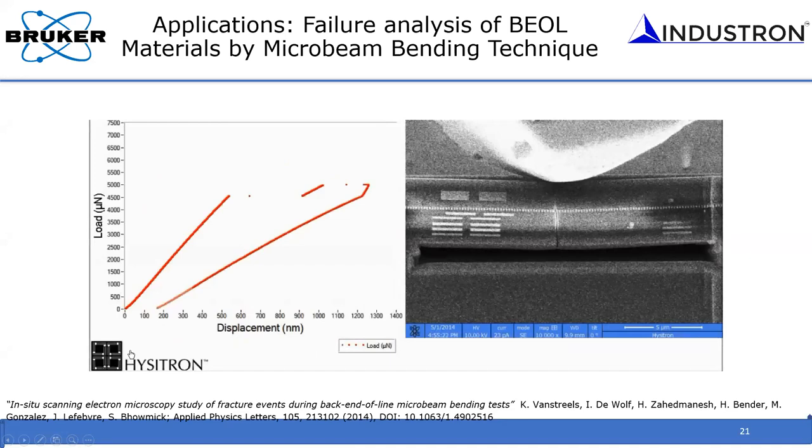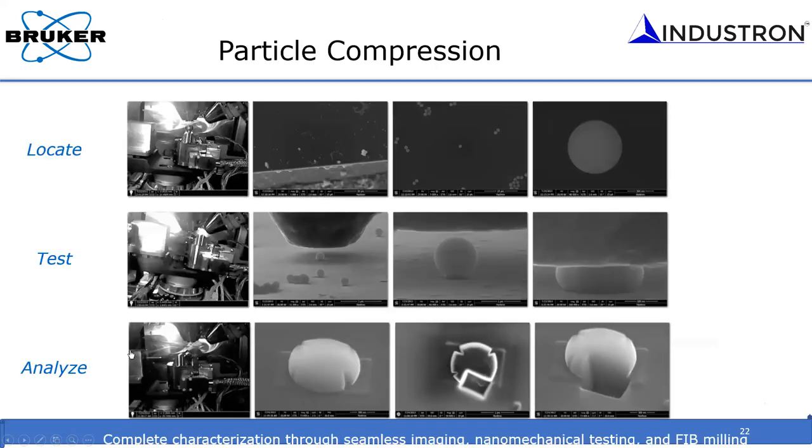So that's why when you do this inside something like a TEM or optical microscope or an SEM, you have a direct understanding of what is going on. So you can directly correlate what you see in the video to the load displacement response that you measure. Okay, this particular example is very useful.